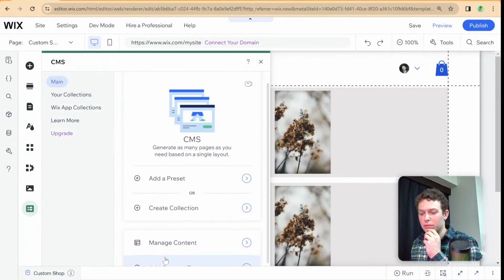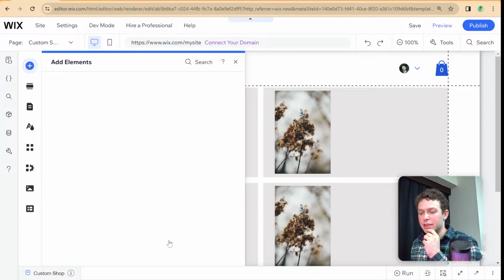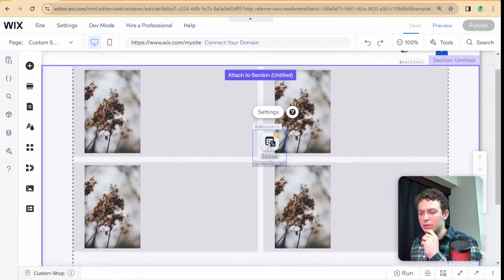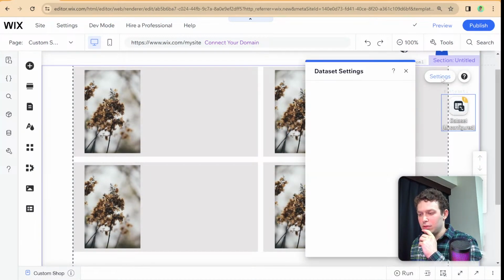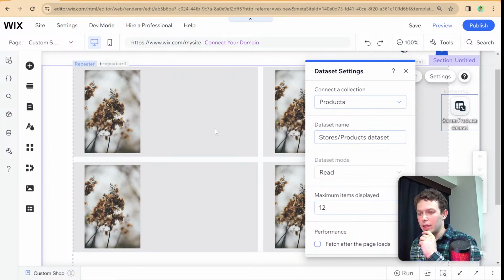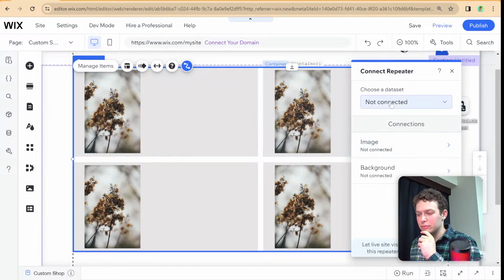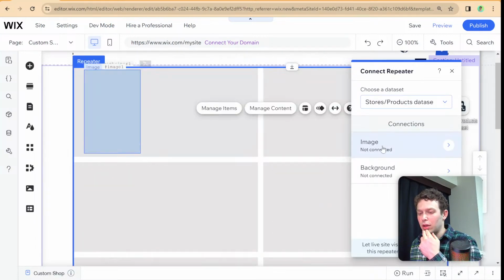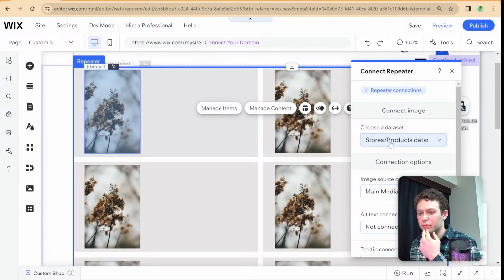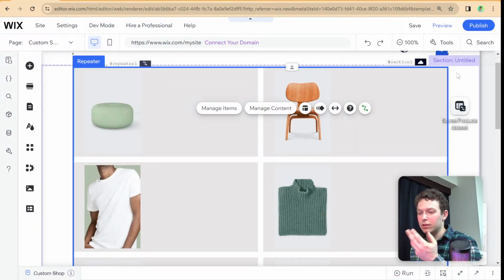With the Classic editor, see now that it exposed these buttons here after I added a collection. So I'm going to go here and add a content element, and I'm going to add a data set. Then this data set I should be able to connect to that collection. So if I go here to products, I can go ahead and connect this repeater. And this is all no code. So now I can connect this image, let's say, to main media. And here you see it's displaying the media from the products. You can use this also to navigate to the products.